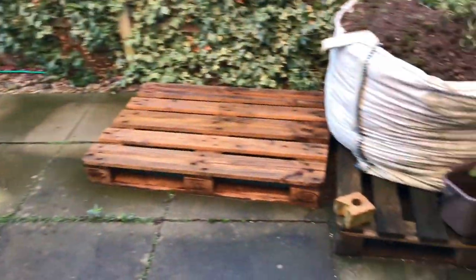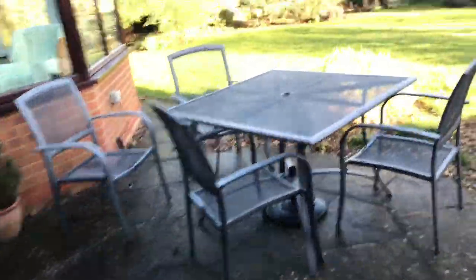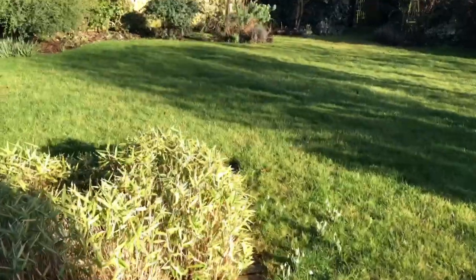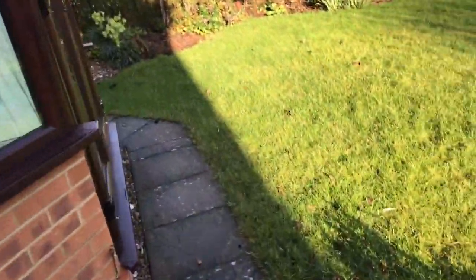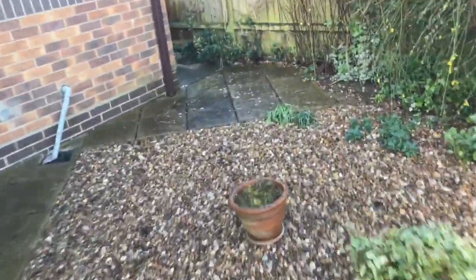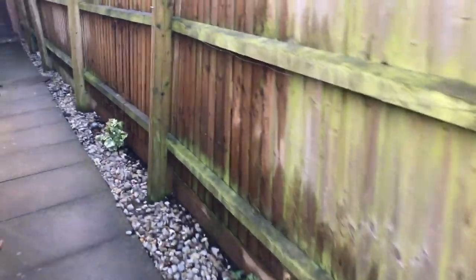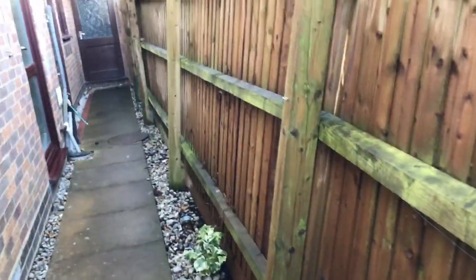Okay, just arrived at the customer's job, so we're going to go and have a quick look and recap as to what we're doing today. Like I said, it's four posts, it's a featherboard fence. I think it's 2.4 centres. Four posts need to be changed. Two of them are here, as you can see, these two leaning.